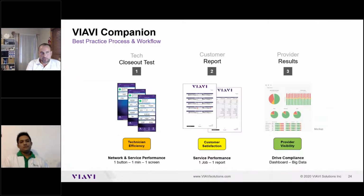Right, and this is the way we see to create proper processes, by having technician efficiencies, customer satisfaction, and visibility to the operator. Okay, what technicians need is simple devices, one button, 1 minute, 1 screen type tools, producing 1 report. They hand it over to the customer, they email it to the operator, just to show what their network that they've tested looks like.